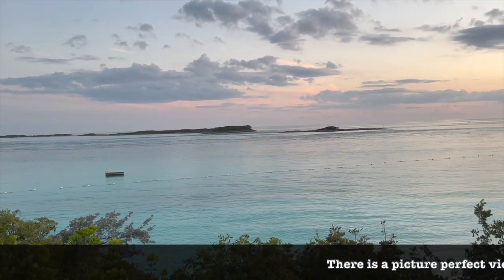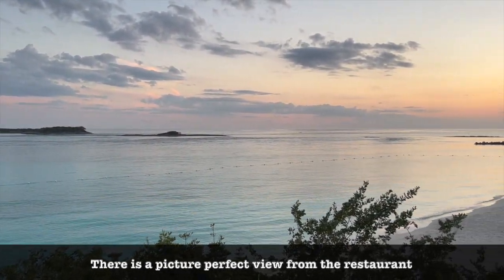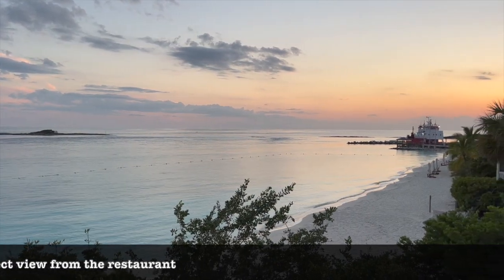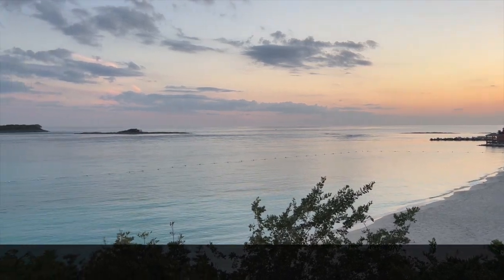This is the view from Exuma restaurant. We're definitely paying for the view. And it's a pretty view.